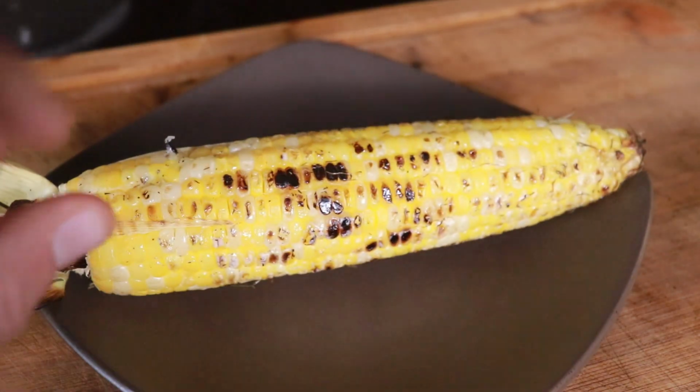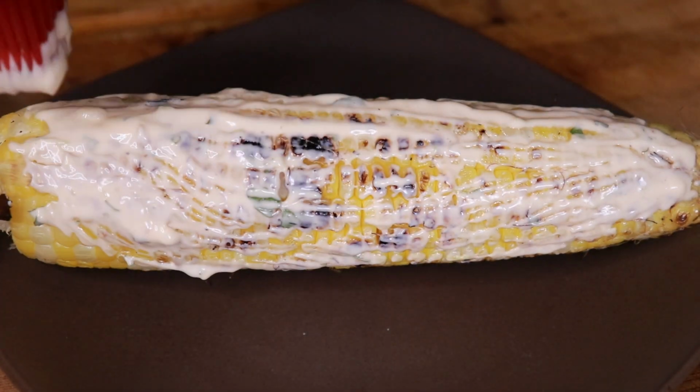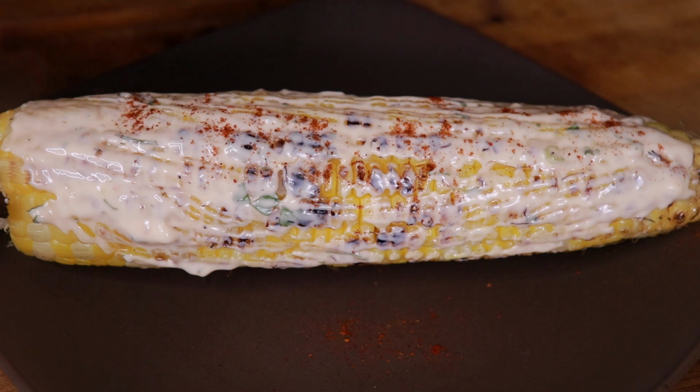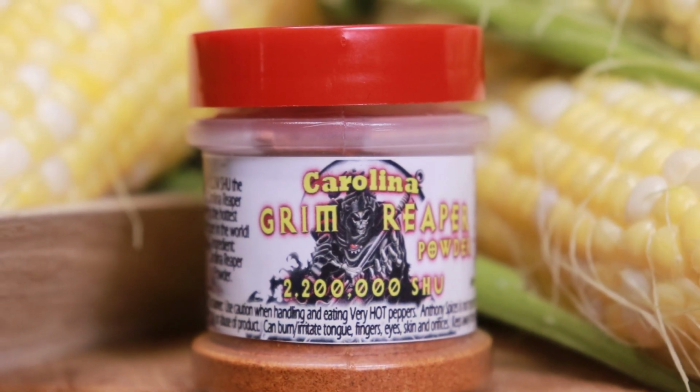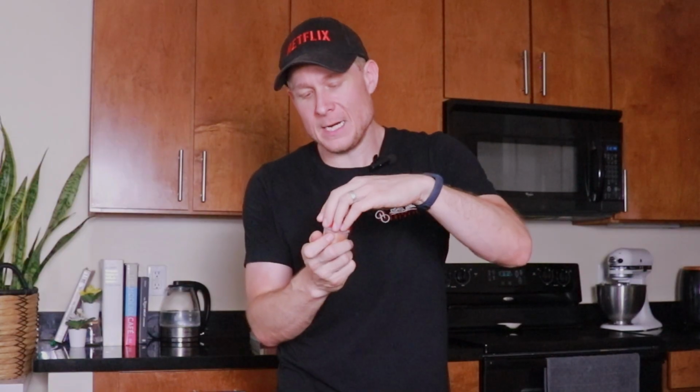All the separate components are done, now we assemble. From this point forward, there is no turning back. We've got our corn, now slather it with that Da Bomb mayonnaise. Make sure to cover every inch of that cob. I am gonna dust this with just a tiny bit of chili powder because flavor, but that would not be spicy enough. So I happen to have a little bit of Carolina Reaper powder. This is also lab tested at 2.2 million Scoville units, so why not just add a little tiny bit of that as the icing on the cake.